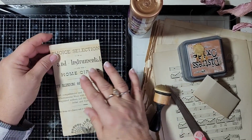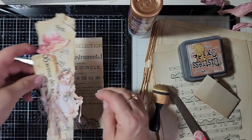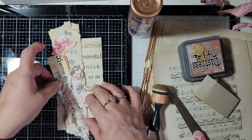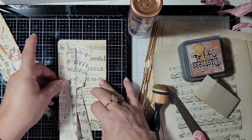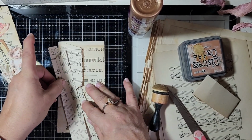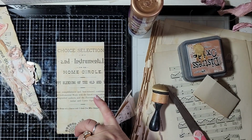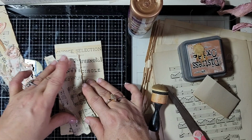And there you go. And then you could, oh, you know what? You could, shoot, I would make a smaller one. Like something like that. That would be pretty. Have it off to the side.